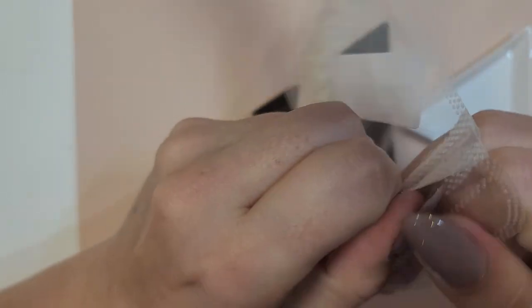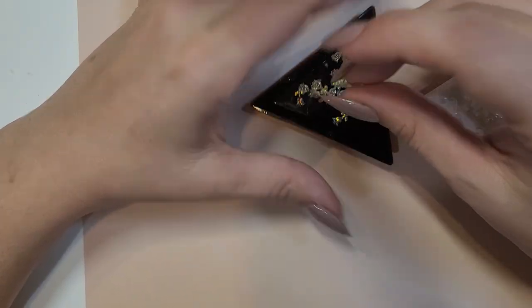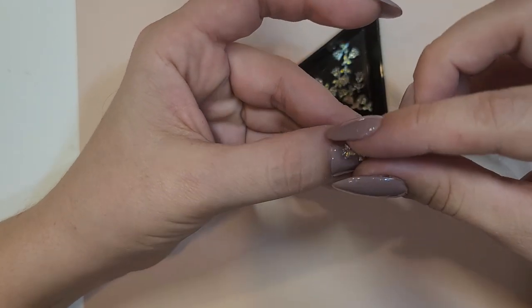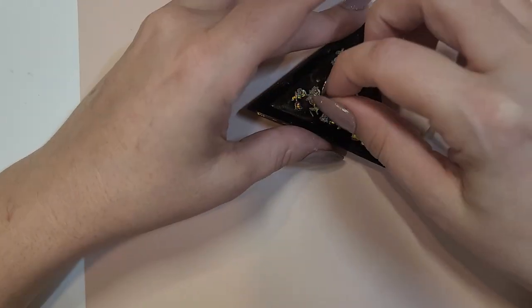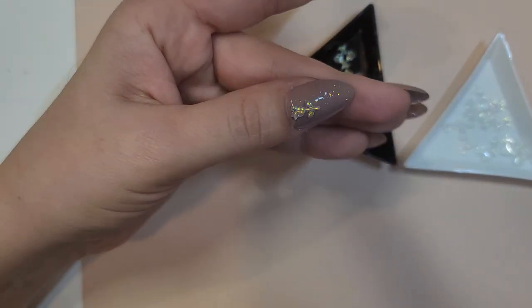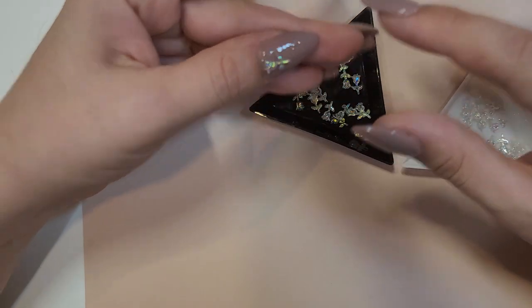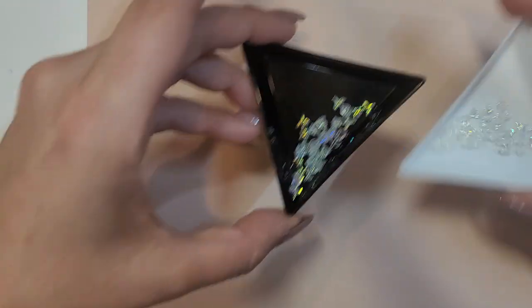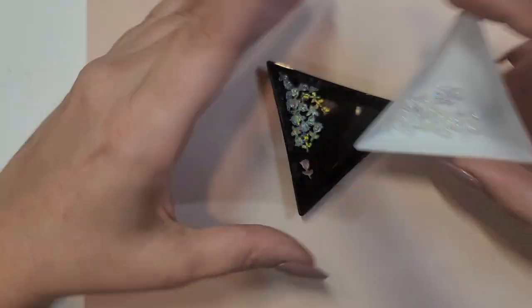So these are for Valentine's Day. They're roses, but they have that whole Aurora feel. They're smaller than I thought, which I actually like. I like that they're little. It gives me more I can do with it. Very cute. They have different vibes depending on the background, but I like them. I think there's 30 in here.